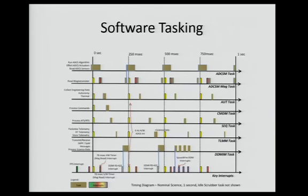There's also a set of interrupts which are used, so we are interrupt-driven. There's one task that's not shown, which is a background task. We have a background task which runs and scrubs the memory in the background, but it's not shown in this diagram.